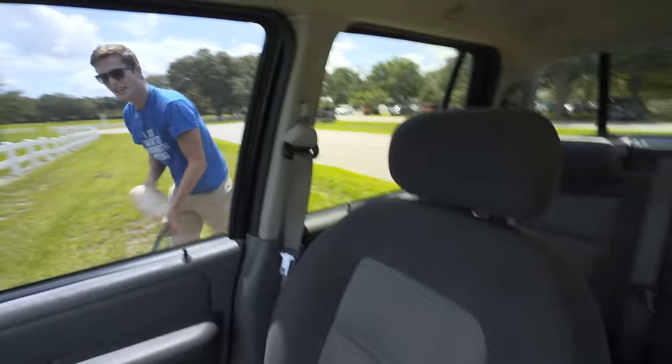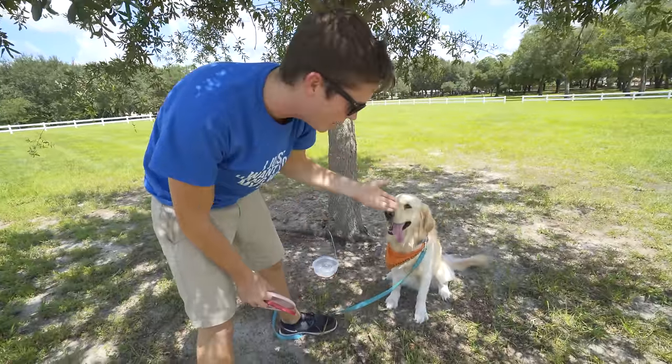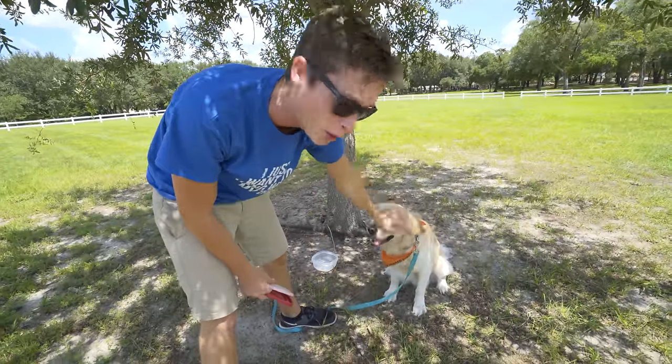So we've cooled down. We're gonna go try to catch it one more time, get another drink of water, and then I think we are gonna take it home. I think we're gonna go for probably two more throws. You guys can see he's pretty tired. We definitely don't wanna overdo it.